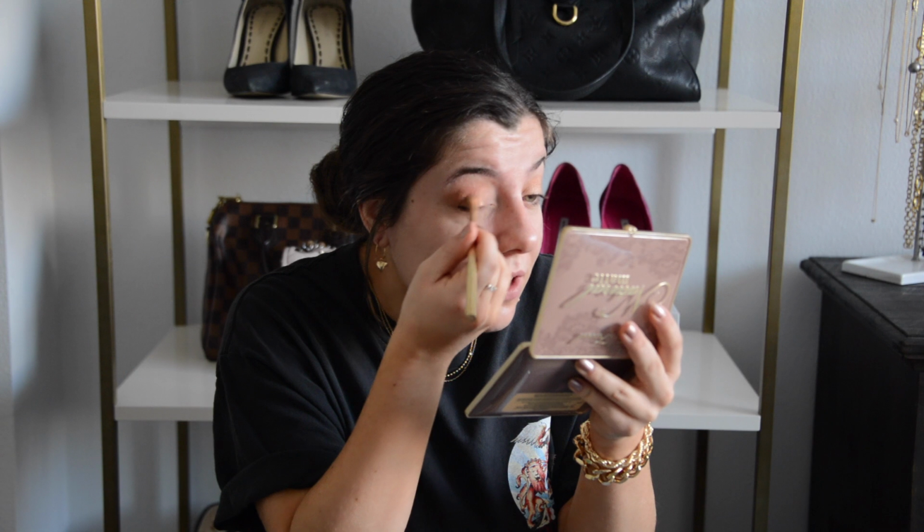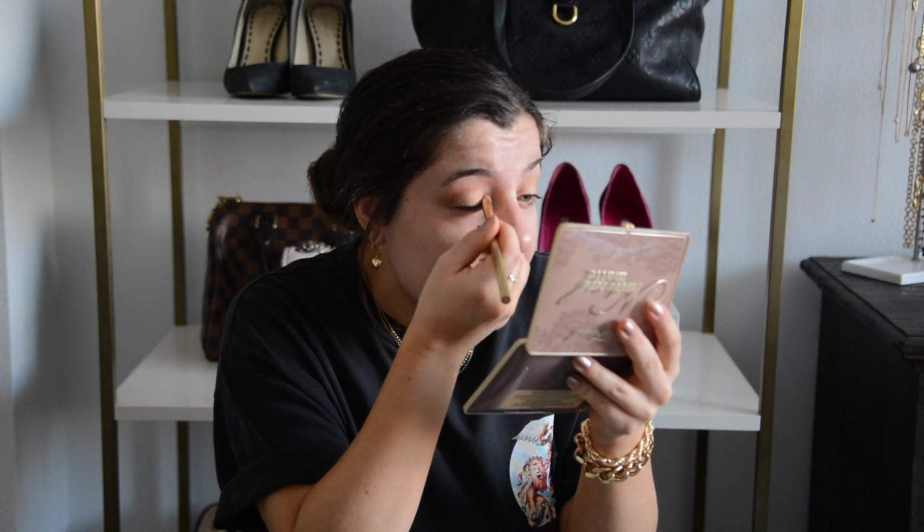Not too peach because I'm still trying to ride the winter makeup out. I was really pale and unself-tanned the other day. So someone was like, oh my God, I love your fall lip. And I was like, this literally just looks fall because I'm like Casper the Ghost right now.